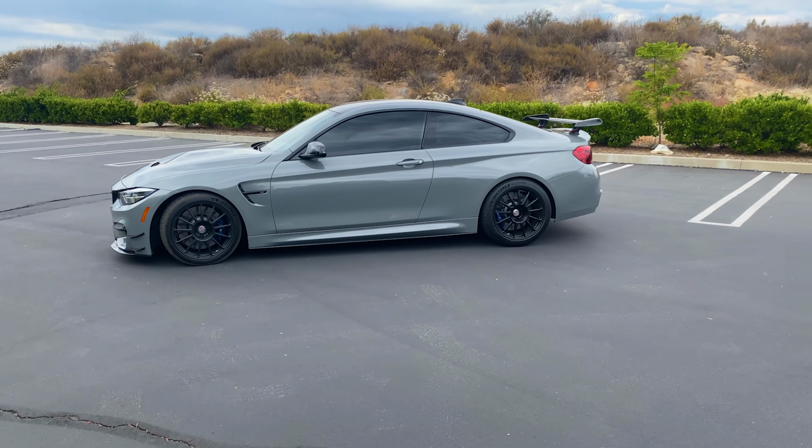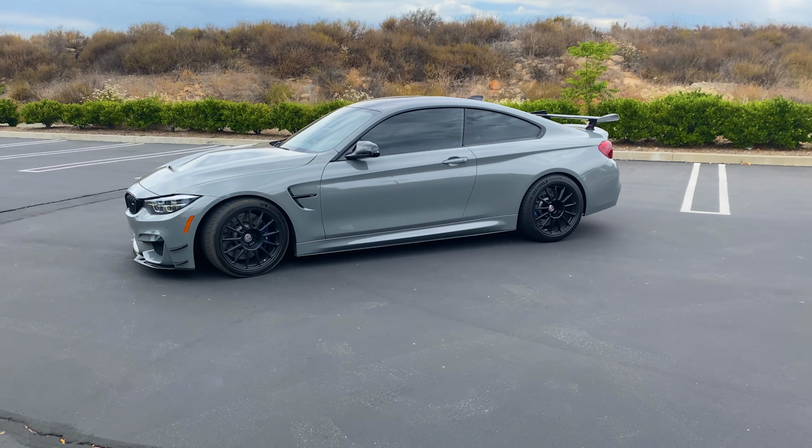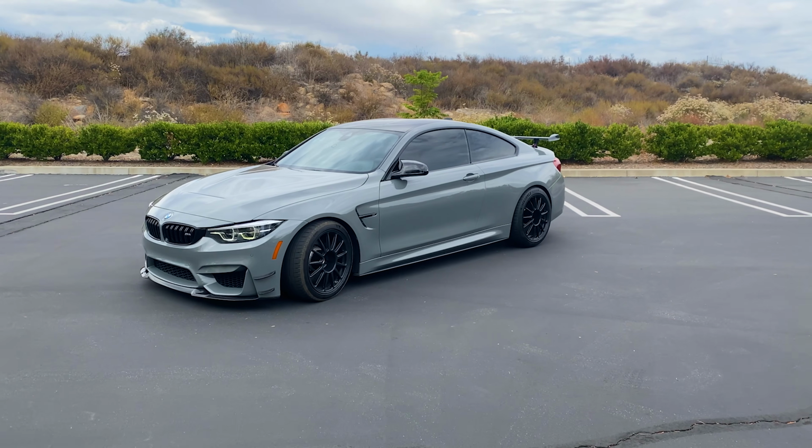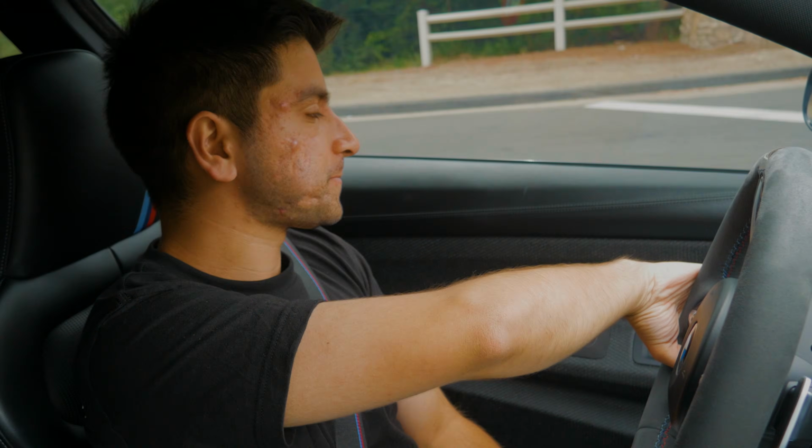However, this car doesn't have that. We have the M Performance wing, which is awesome because it was fitted with the wing as opposed to just the standard deck lid spoiler that you would normally get from the factory.